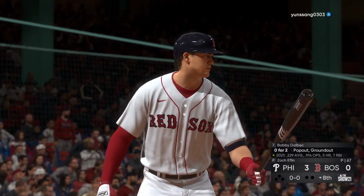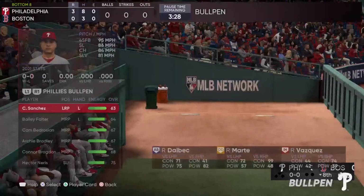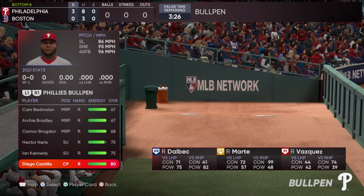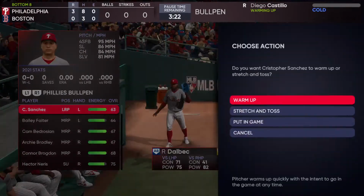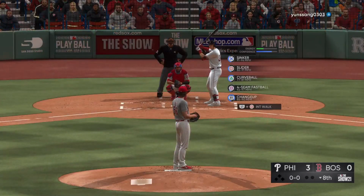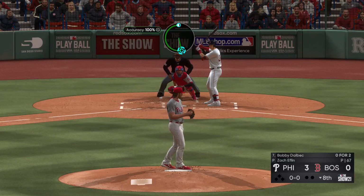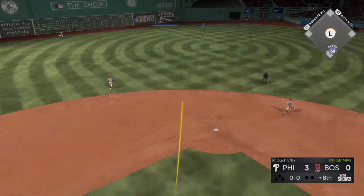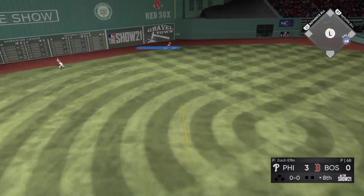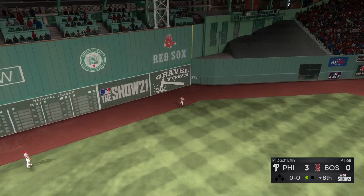Bottom of inning number 8 set to go, and that'll bring up Bobby Dahlbeck. For the Red Sox, the first baseman, Bobby Dahlbeck. Ready with the first pitch. Here it comes. Lifted into center field. Marte is there, and he makes the catch for the out.